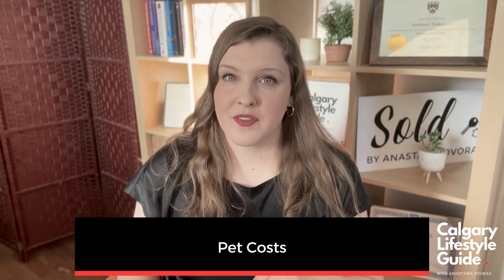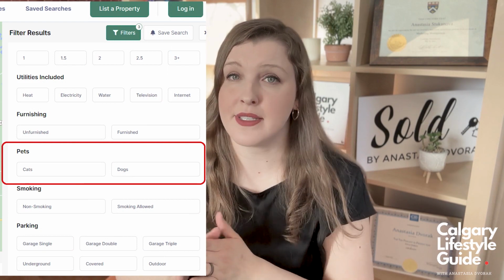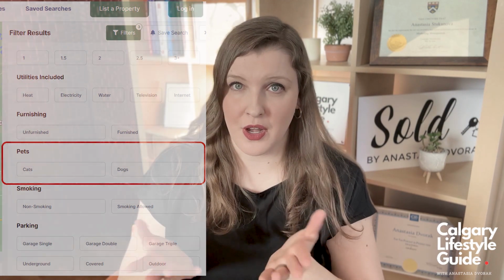The next thing we need to consider is pet costs. First of all, not every single landlord will accept a pet, no matter how cute or adorable your dog or cat is. I know it is sad, and that's why when you go on Rent Faster, for example, make sure you filter the properties that only accept pets or cats or dogs. Some properties do not accept them at all, so what's the point of looking at them, right? So only choose the properties that accept pets. Sometimes there is a weight limit when it comes to your dog. There's no weight limit for cats. There's a weight limit for your dog if you're renting an apartment.